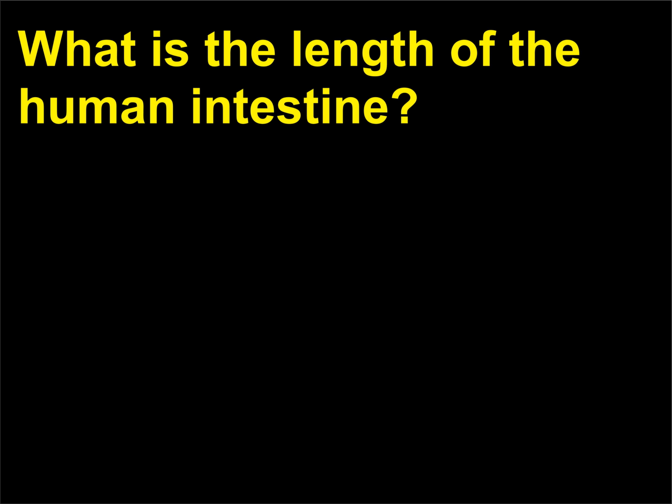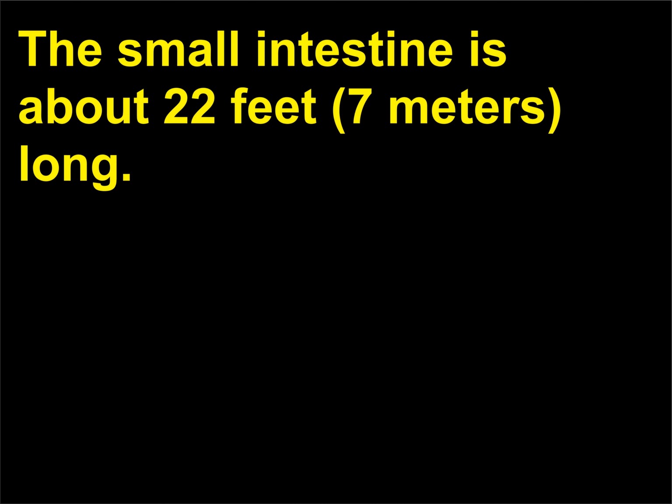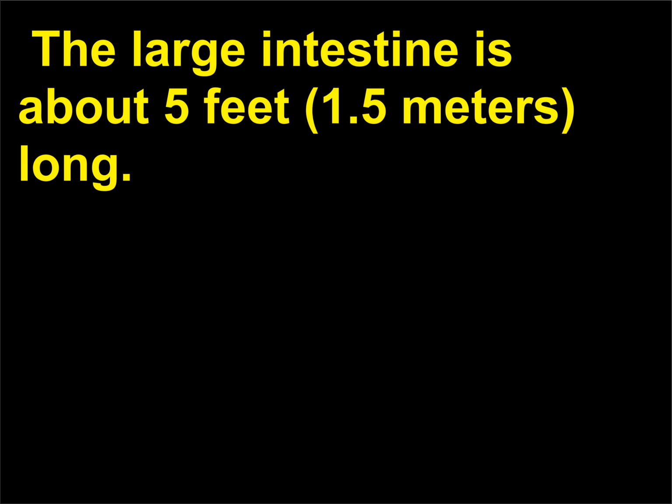What is the length of the human intestine? The small intestine is about 22 feet, 7 meters, long. The large intestine is about 5 feet, 1.5 meters, long.